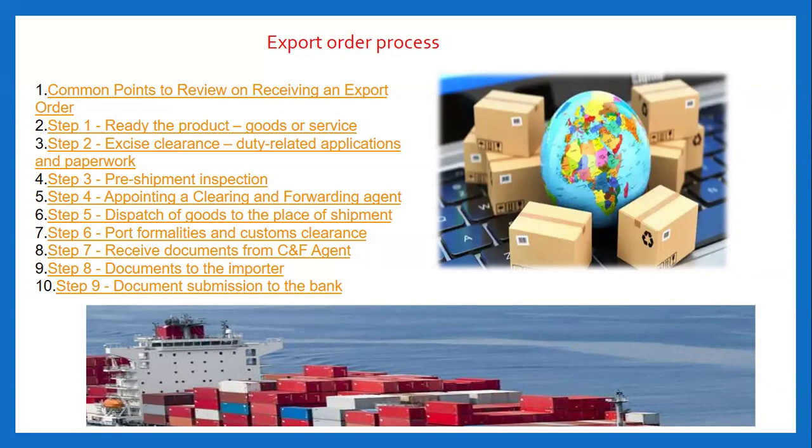Now the third step is the pre-shipment inspection. So how can you do the pre-shipment inspection? When your goods are ready, certain types of service agencies will inspect your goods. It depends on the country to which you are going to export. If you are exporting to an African country, then there is a different inspection agency. If you are exporting to a European country, then a different type of inspection agency is required. If you are exporting goods to the American countries, then there is a different kind of inspection required. So it depends on the buyer countries.